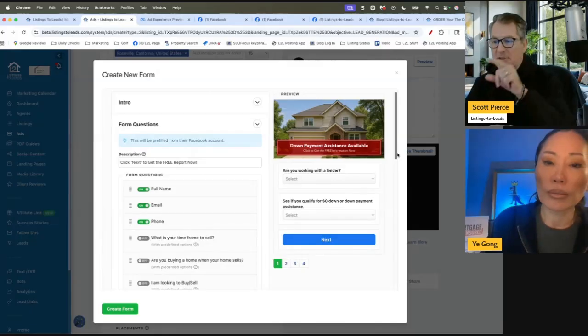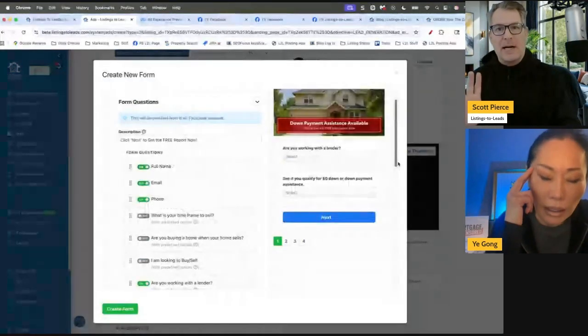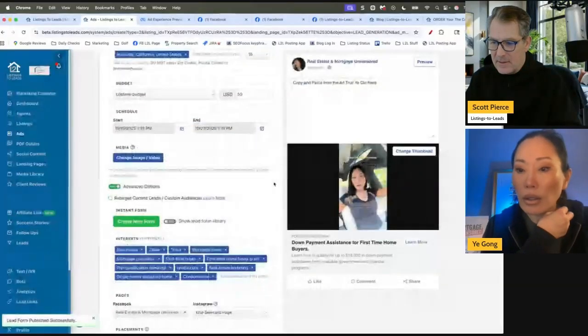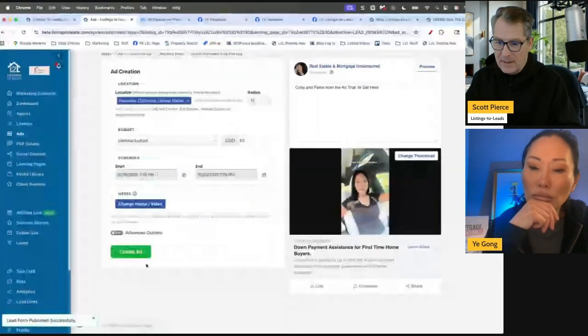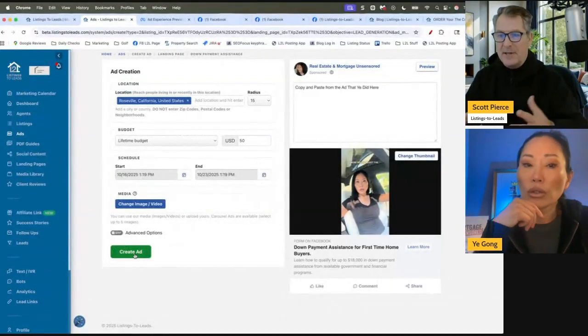Yeah. Let's just finish this up real quickly, though. All right. Okay. So we customize, and again, you don't have to do any of this. I just actually want people to see where it's coming from because you may want to change it. And now all I have to do is click create ad. Now I'm not going to click it because it's not the right text and everything. We've already got the ad running, but you get how easy it is.